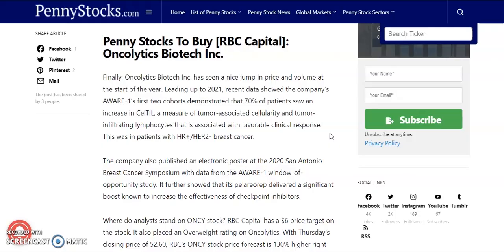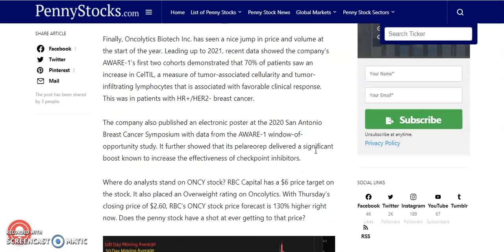And last but not least, our fourth penny stock to buy is going to be by RBC Capital. It's going to be Oncolytics Biotech Inc. So this one has seen a nice jump in the price and volume at the start of the year, leading up to 2021. Recent data showed the company's AWARE-1's first two cohorts demonstrated that 70% of patients saw an increase in CELTIL, a measure of tumor cellularity and tumor infiltrating lymphocytes, as it is associated with favorable clinical response.